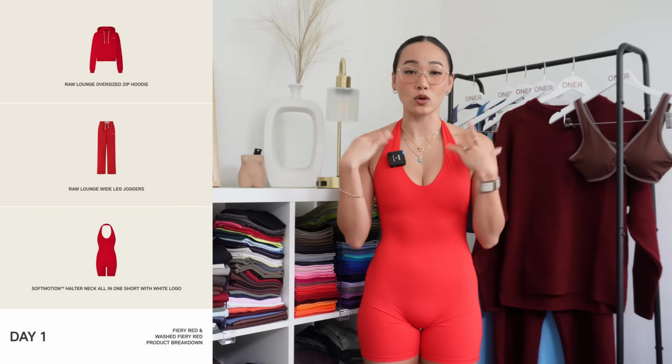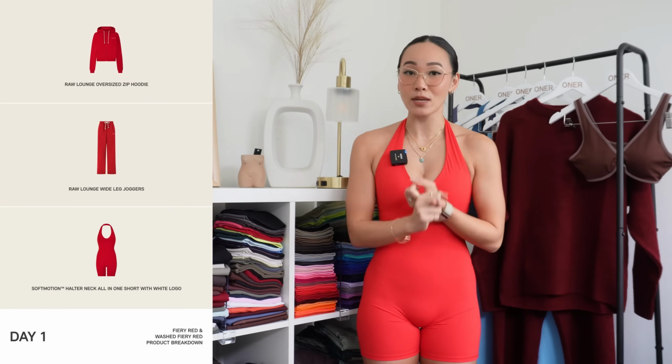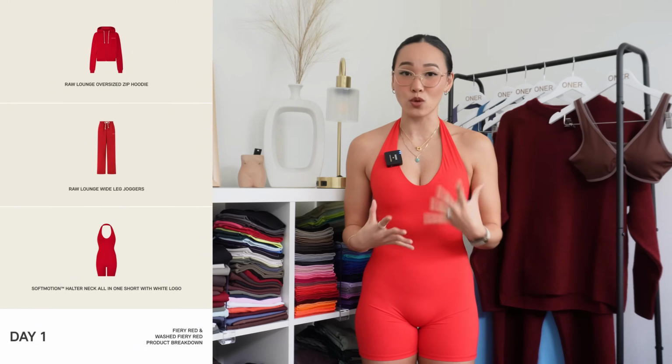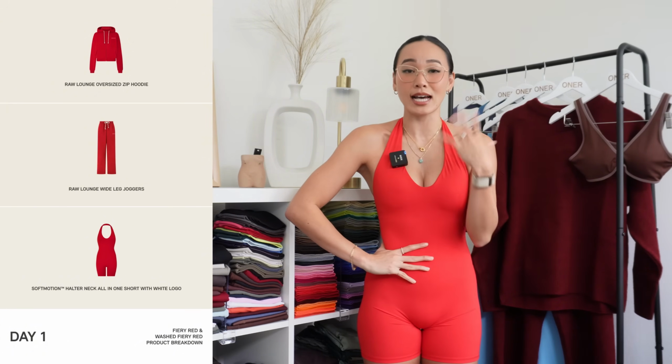The pieces that are launching in this colorway are going to be what I'm wearing right now, obviously. So the SoftMotion halter neck short all-in-one, as well as a raw lounge set. So we have a zip hoodie as well as the straight leg pants. They're launching in both fiery red as well as washed black. I don't have the raw lounge pieces to show you guys because I only selected this to review, seeing as it is new. Let's talk details about this new piece.